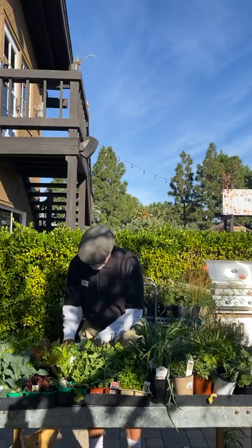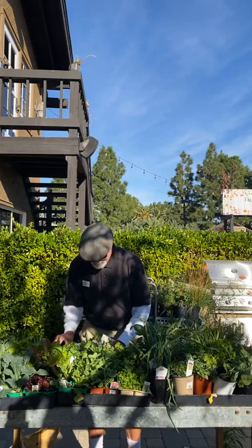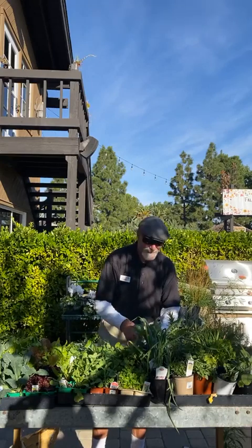I got everything. I'm always so disorganized with stuff. I'm not a very organized person, but I try to make it work.